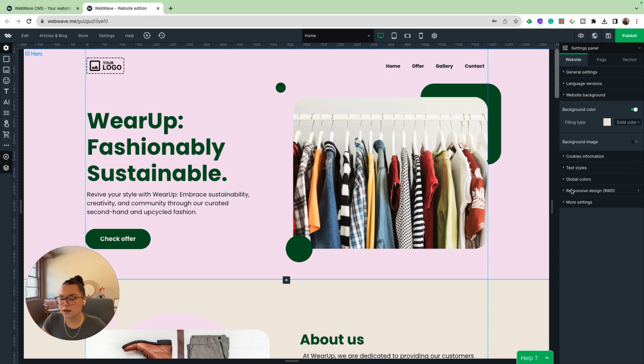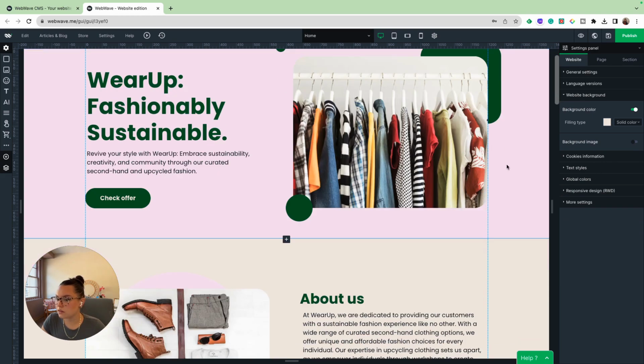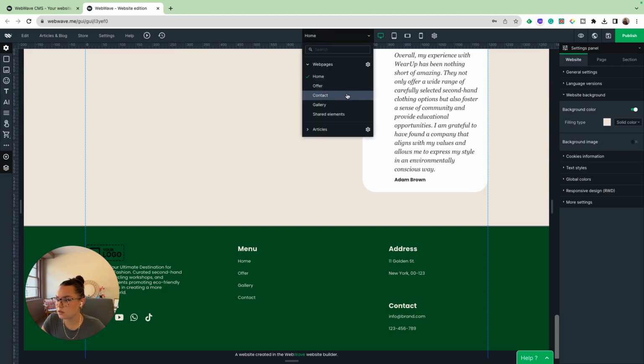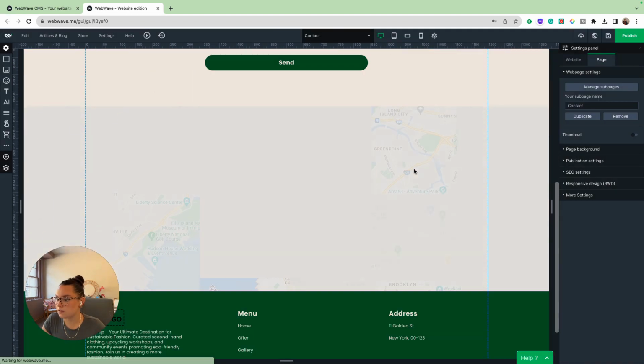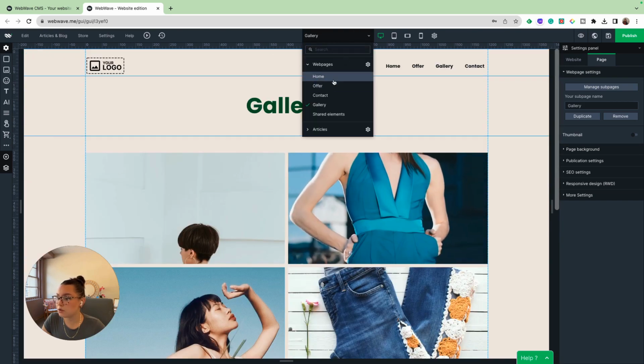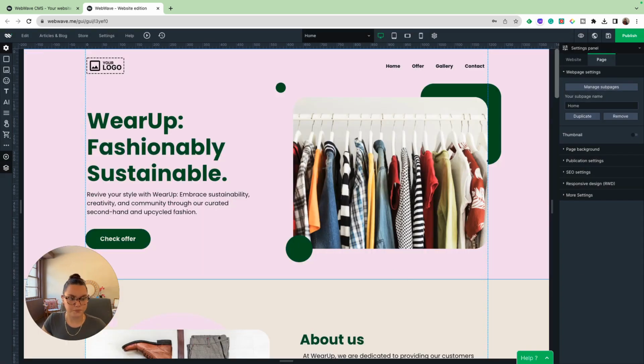Close that. And then as you can see, since we were working in the website tab, if you go and look at your site, the page is going to be all of those colors, same with every other page. It completely updates depending on which tab you're working in. Let's go back to the home.